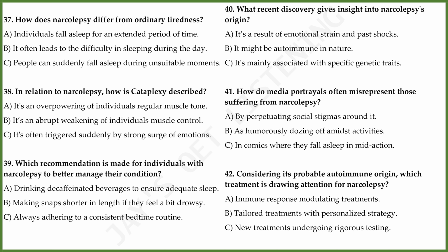Movies and TV shows often portray narcoleptic individuals as comically falling asleep mid-action. Such depictions perpetuate stigmas. Awareness campaigns are essential to educate the public about the challenges faced by those living with narcolepsy.